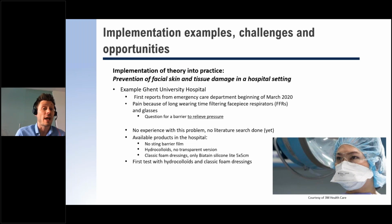So we were looking at what we had in the hospital at this moment. We had the non-sting barrier films like Cavilon spray, for example. We had hydrocolloids in our hospital, but not the transparent versions. We had classic foam dressings, but from the light version, we only had the Biatain Silicone Lite 5 by 5 dressing. So we discussed a bit and we decided to first test maybe with the hydrocolloids and the classic foam dressings in our hospital. Next slide, please.